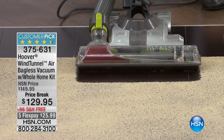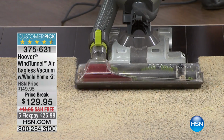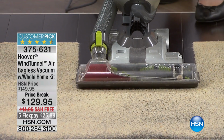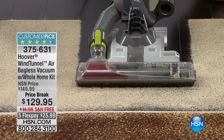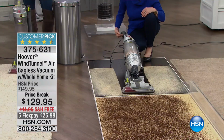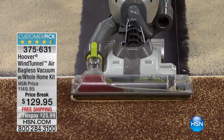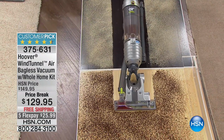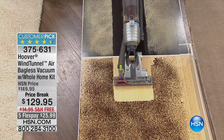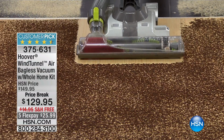I'm going to give you a little sneak peek. Look at that. No scatter. It doesn't blow it side to side. In fact, I'm going to make this a little bit more tricky. I'm going to put it all the way down, and there's no scatter on your hard floor surfaces. So that's huge if you have pets, because that pet hair doesn't go flying. And look at that all the way. There's not one little crumb left over, not one little speck of dust.